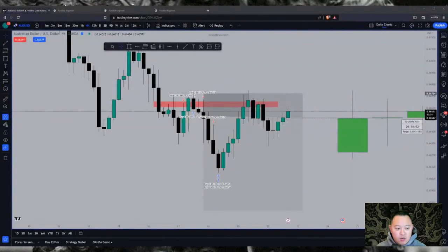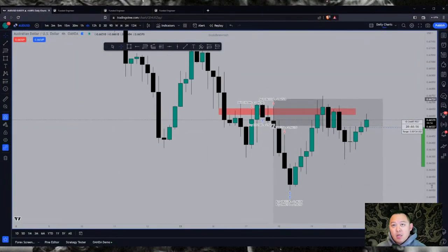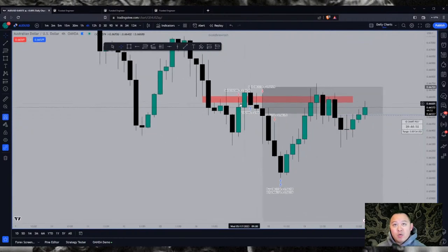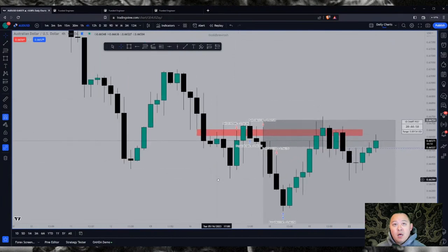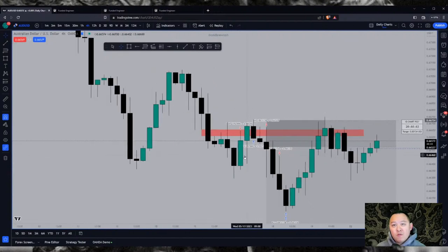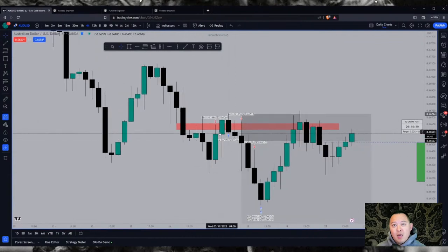All right, I'm going to go to the 4-hour and show you guys the trades that I took on the Aussie that helped me pass the challenge. Last week I only took two trades. I tried to short it here. This was this 4-hour fair value gap on the Aussie, and I was expecting it to roll over based on this candle. I didn't want to see the high broken. I got stopped out for a small loss.